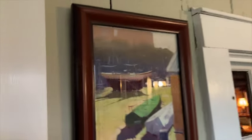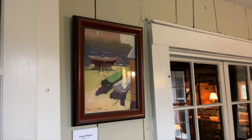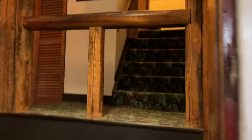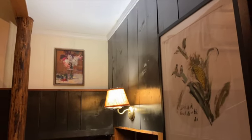Here's another. Collie Wisson. I don't know what that is. Oh, that's the lady here, I think. No, it's a man. Yeah, it's a man. I don't have my glasses. It's hard to see. It might be gouache, and that's probably why it's behind glass. Oh, such a good observation. Well, yeah, that's why it was so glary. There's probably art upstairs that I will have to go up there and check out sooner or later.